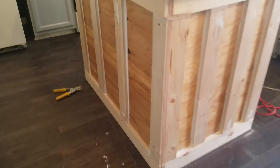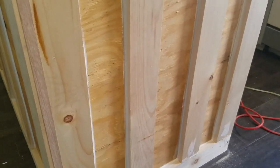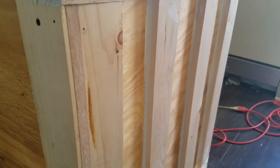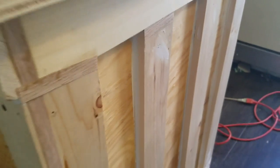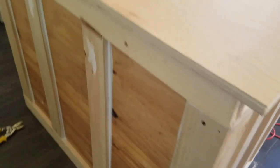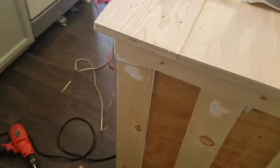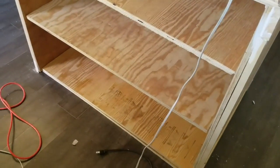Okay, so this is where I am right now. I just finished caulking in between wherever you see the white is where I caulked to cover up the nail heads, and then to just seal up where I added those 1x4s to just give it a more seamless look. And then I'll sand that down in about 20 minutes when it dries. I just want to show you what it looks like all the way around. After that dries, I'm going to sand and then paint.